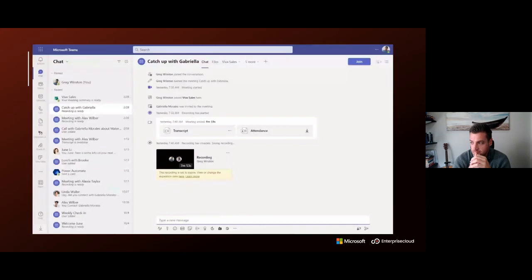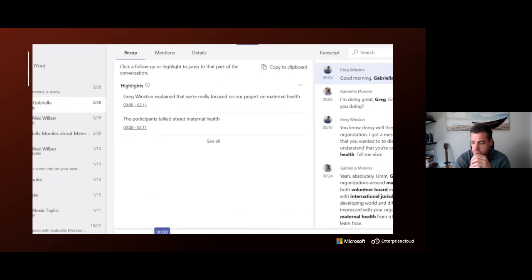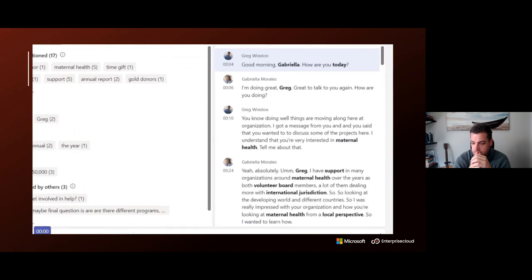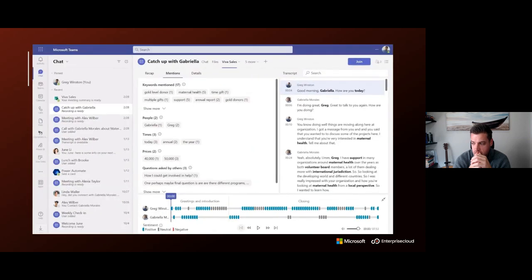Afterwards, Greg reviews the results of the meeting. With Viva Sales in Teams, he can see a quick recap of the meeting highlights and a summary of all the topics that were mentioned, along with a full meeting transcript for reference. He can also see an AI-generated timeline tracking meeting sentiment, which he can use to gauge his fundraising efforts.